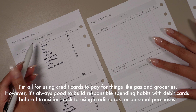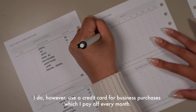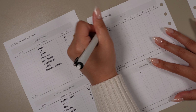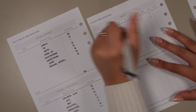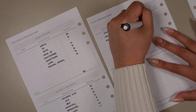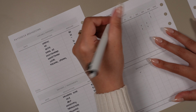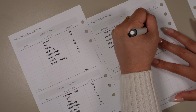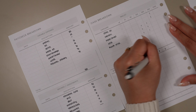Groceries and gas, I like to use my debit card for. I'm just going to be withdrawing cash for all of these categories right here. So eating out is going to get 50. Entertainment is going to get 50. Snacks and drinks is going to get 30. Social is going to get 30. And personal spending is going to get 30. So we have 2 50s, 3 20s, and 3 10s.